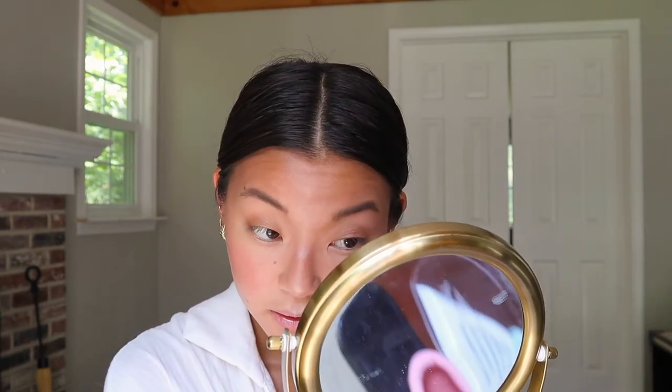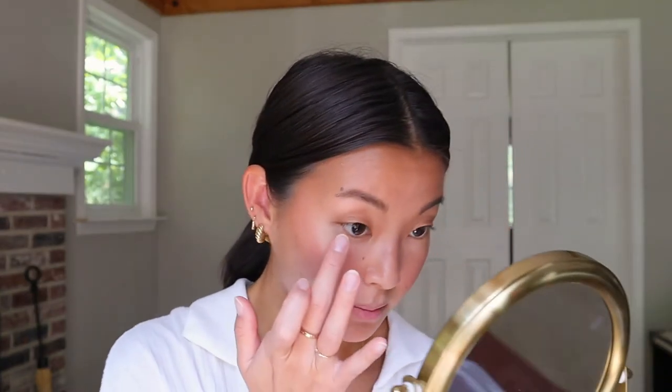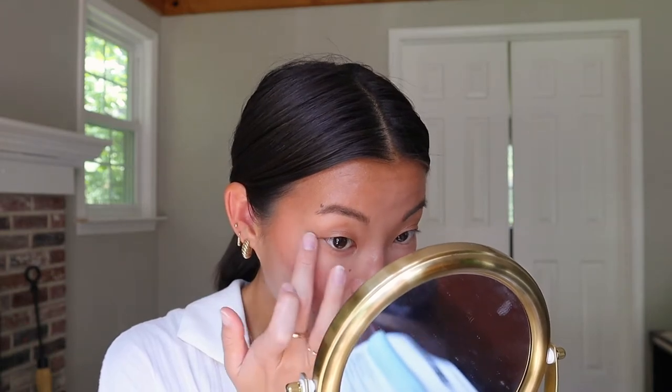The formula is so light and creamy and forgiving. So if you do get it somewhere where you don't want it, you can just easily take a tissue and wipe it off. So you can always take a little bit underneath your eye as well to kind of create that smoky effect. Cool. So that is my eyeshadow.